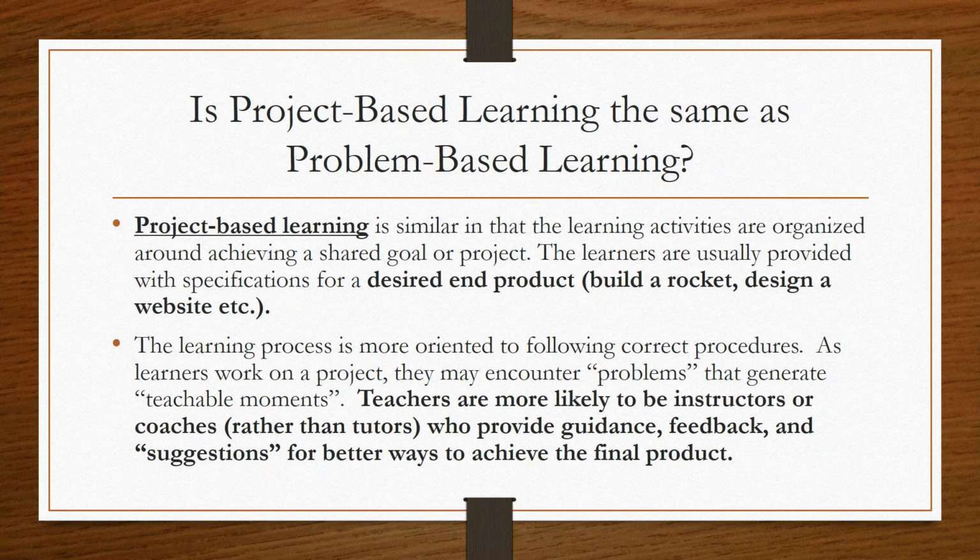As learners work on a project, they might encounter problems that generate or allow for teachable moments. Teachers are more likely to be instructors or coaches who provide guidance, feedback, or make suggestions for better ways to achieve the final product. So project-based really comes down to the role of the tutor. In inquiry-based teaching and project-based teaching, the role of the tutor is the facilitator of the learning. They encourage, they have high expectations, but they also provide the information.